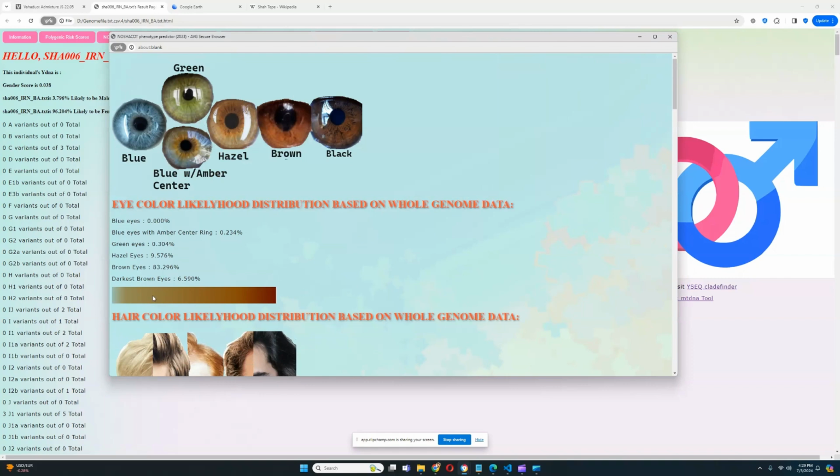So it looks like she has brown eye color at 83% likelihood. So very precise prediction for eye color. Definitely has brown eyes, although there is a quite large percentage likelihood for hazel eyes at 9%. 9% is pretty significant. In statistics, if it's above 5%, it's considered a significant percentage. So she does have a significant percentage odds for hazel eyes as well, and also a significant percentage odds for dark brown eyes, but most likely she has brown eye color, regular brown eye color.